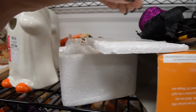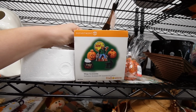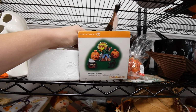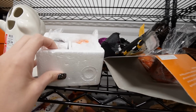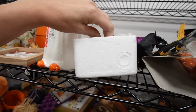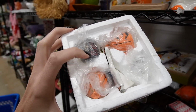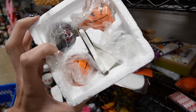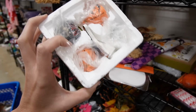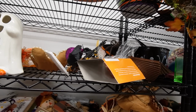What are these? What are those? They're these. Department 56. Village accessories. Interesting. I wonder why somebody opened them to peek. Actually, I don't know. Why would you open them and then just leave them? I know, we should look those up. I know sometimes the Halloween Department 56 can be valuable.